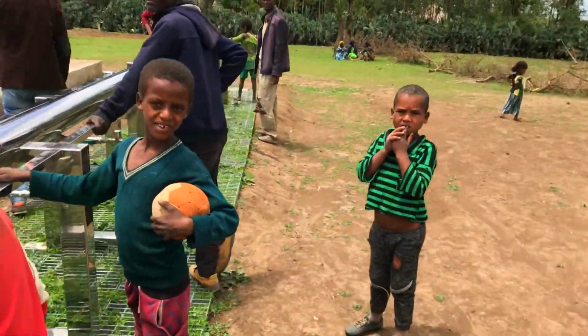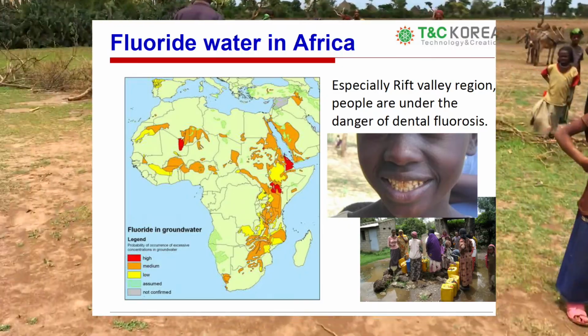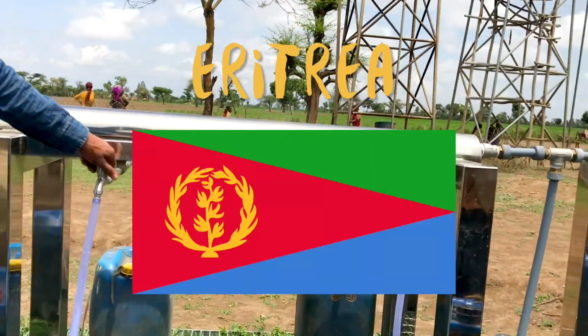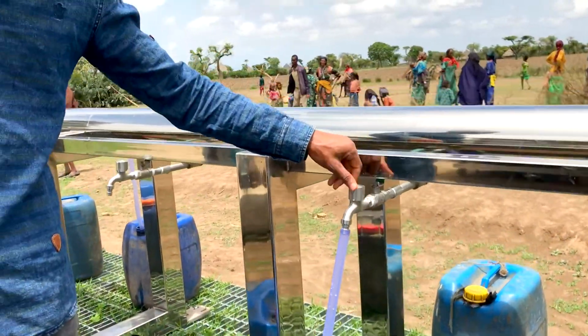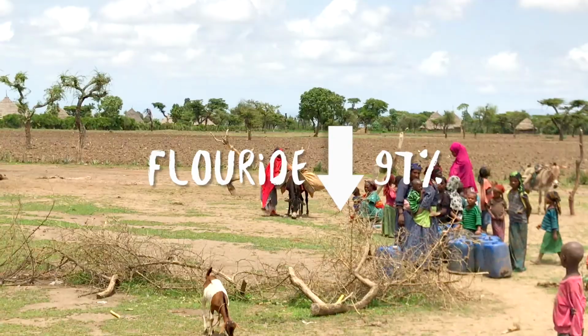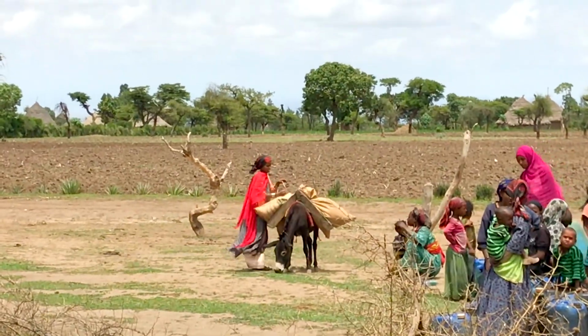Tegab isn't kidding when he says that dental fluorosis is a problem. It is an extreme health condition in Africa's Rift Valley, with some of the highest concentrations in Djibouti, Eritrea, and northeastern Ethiopia. However, the $200,000 solar filtration system successfully reduces concentrations by more than 97% and well under WHO guidelines.